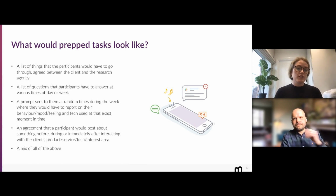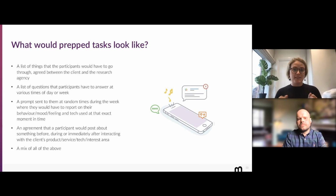It could be a list of questions that the participant has to answer at various times of the day or week. It could be a prompt that gets sent to them at random times where they have to log behavior, mood, feeling, tech used, etc. And it could be an agreement that another participant would post about something before, during, or immediately after interacting with the client's product, service, tech, interest area, etc. Or most likely it's a mix of all of the above, and it is our job to sit there and figure out what the right mix of homework is.